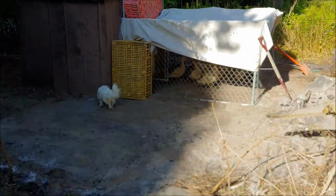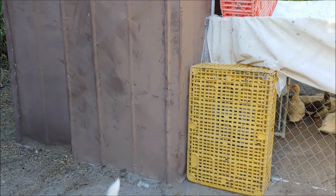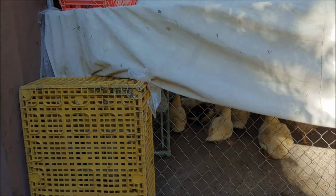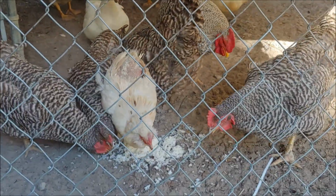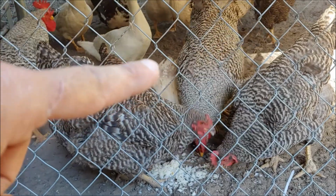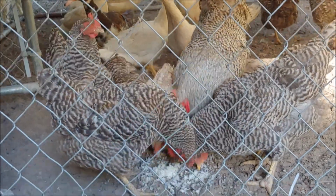So we obviously got a lot more work to do to it, but we brought them down here today, set up this old shed that we're using temporarily for a coop. And yeah, that's where they are. This chicken right here is molting. That's why the fur has gone off her back, or the feathers, which is normal.